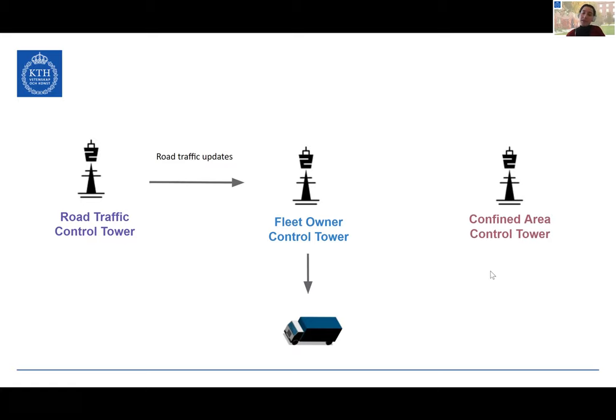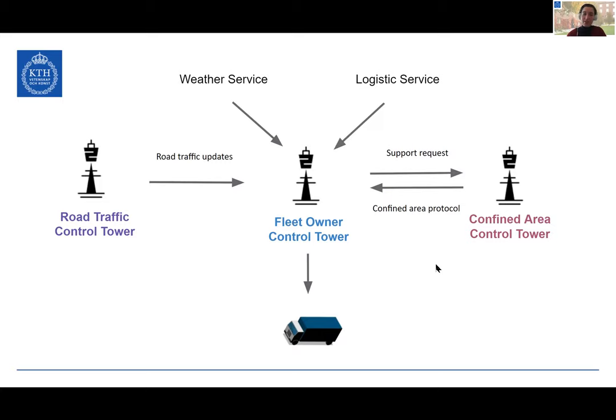Finally, we have the confined area control tower. This is in charge of a confined area or a hub. And when the vehicles approach this area, they might need some sort of support, for example, for loading or unloading goods. Moreover, this is the tower that provides a set of rules and protocols for the vehicles to follow while in this confined area. Moreover, we can have external services, for example, weather service or logistics service.